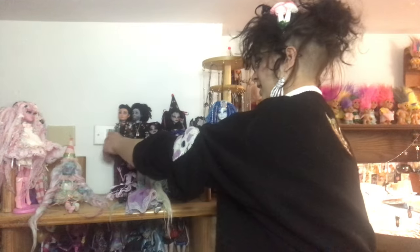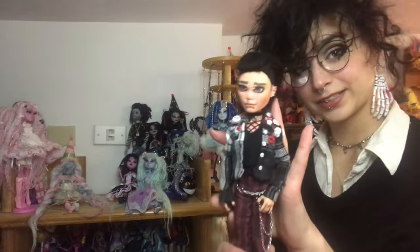Unfortunately, I think Sparrow's face looks a little weird, but it's okay. I tried my best. I made Felix first, and his eyes are a little offset as well, but it's okay. So without further ado, this is Felix.